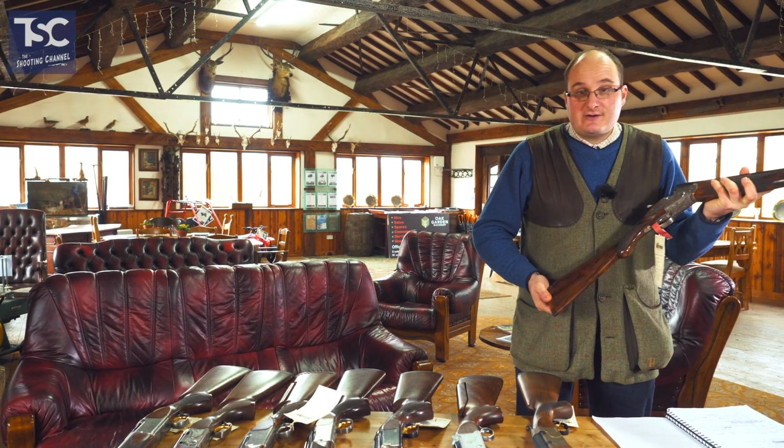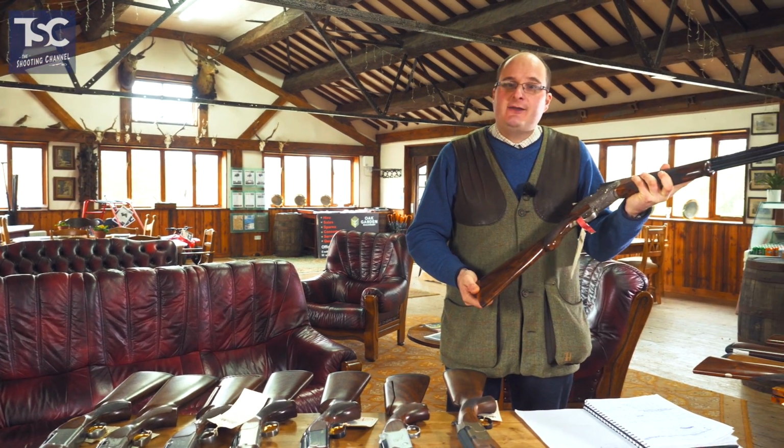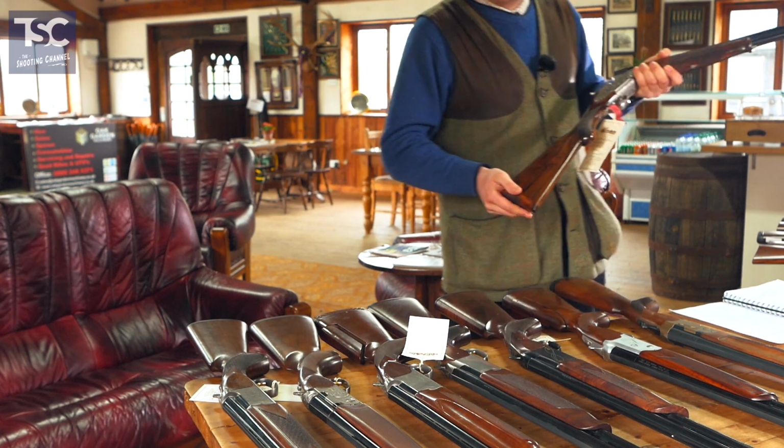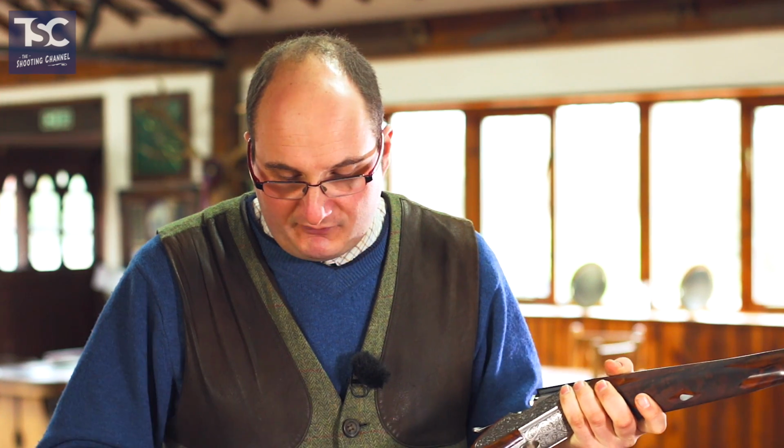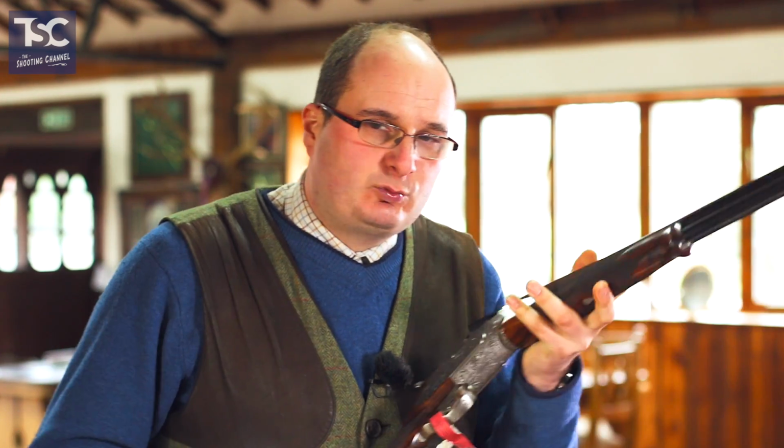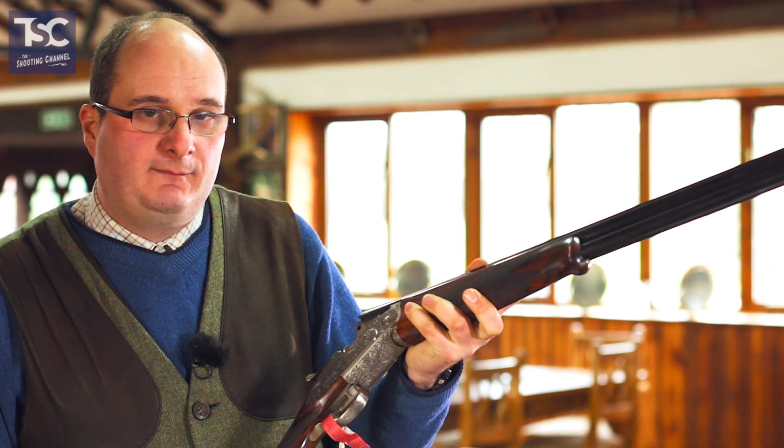So, the Caesar Guerini, very, very good gun. They've got very flat in the comb, made just up the road from where Beretta is, but their biggest thing, they come out with very nice pieces of wood on it, nice engraving. That's what they try and do. That's why they try and compete with others, because they put top quality bits of wood on it.